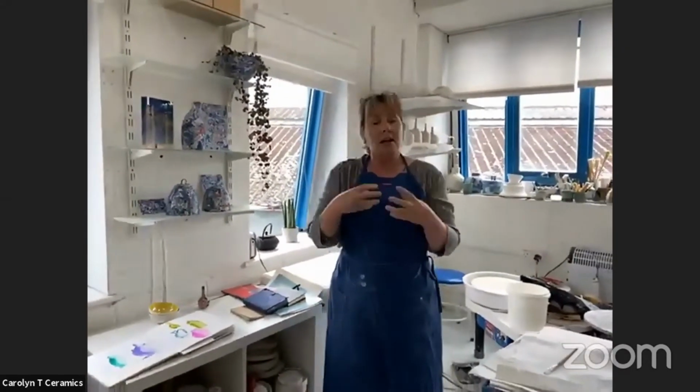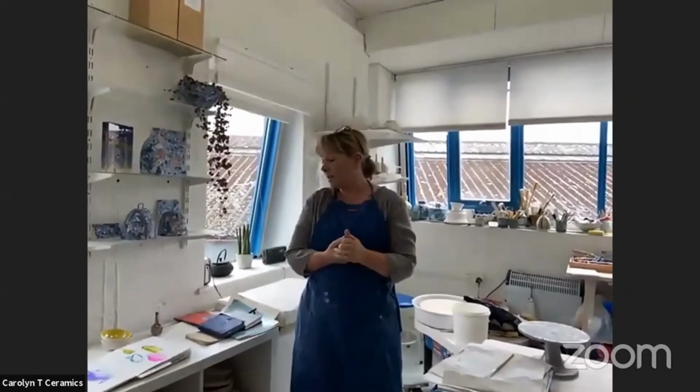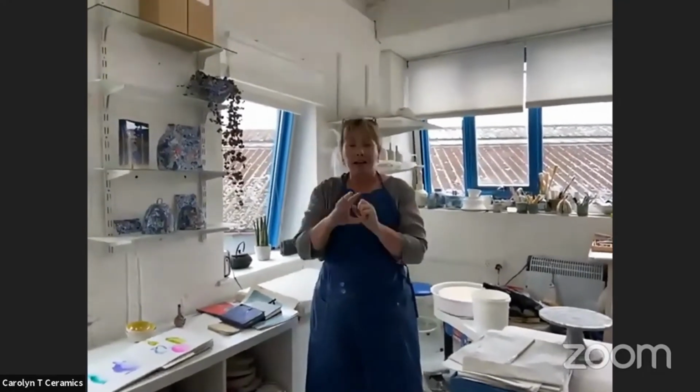And I started to throw. And I loved the blue and white ceramics. My mum had a little collection of blue and white ceramics, which I now have. And, you know, I really loved that sort of style. And I was also looking at various techniques and things.